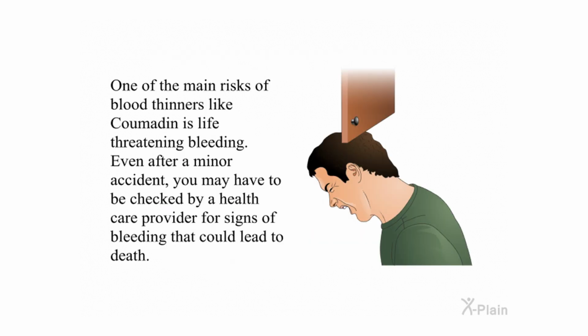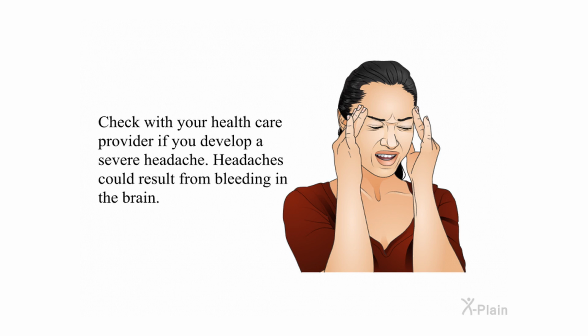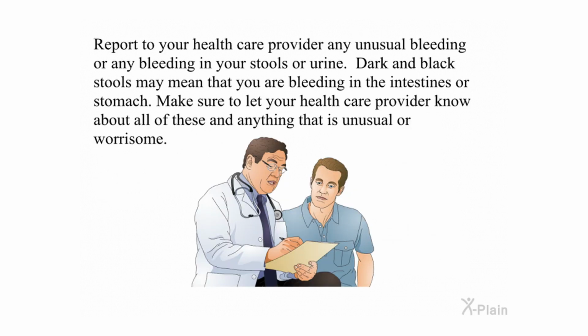One of the main risks of blood thinners like Coumadin is life-threatening bleeding. Even after a minor accident, you may have to be checked by a healthcare provider for signs of bleeding that could lead to death. Check with your healthcare provider if you develop a severe headache. Headaches could result from bleeding in the brain. Report to your healthcare provider any unusual bleeding or any bleeding in your stools or urine. Dark and black stools may mean that you are bleeding in the intestines or stomach. Make sure to let your healthcare provider know about all of these and anything that is unusual or worrisome.